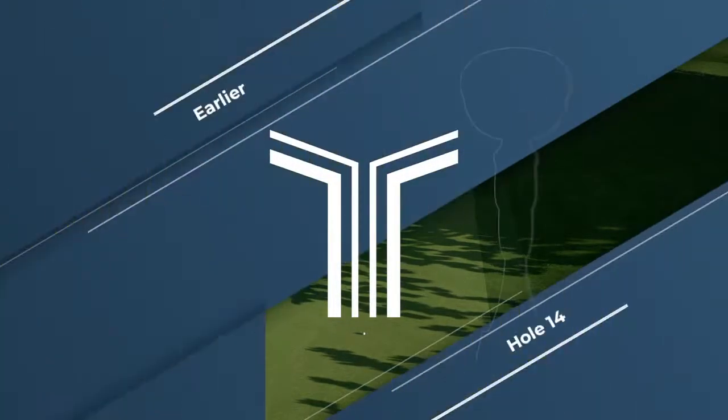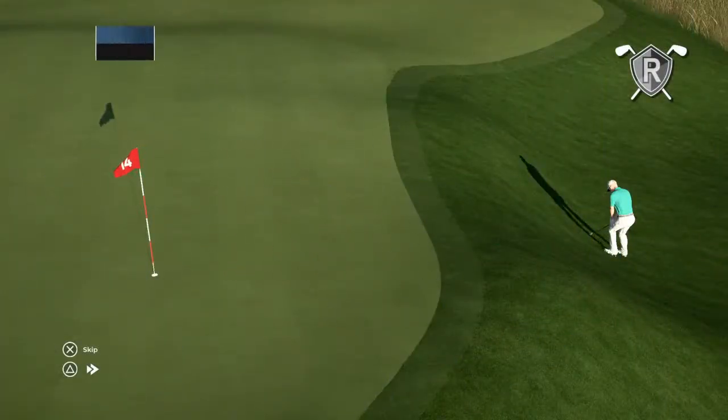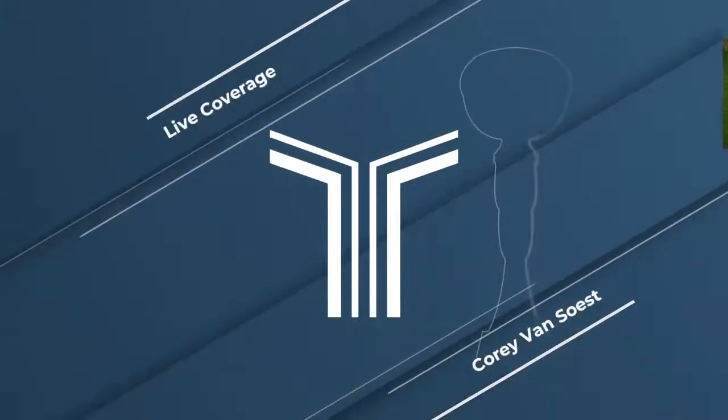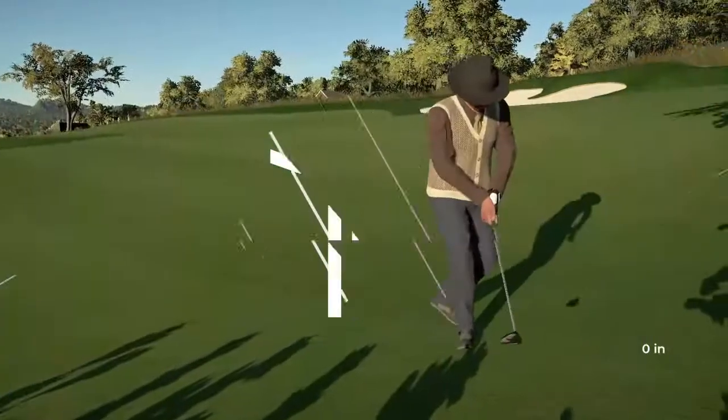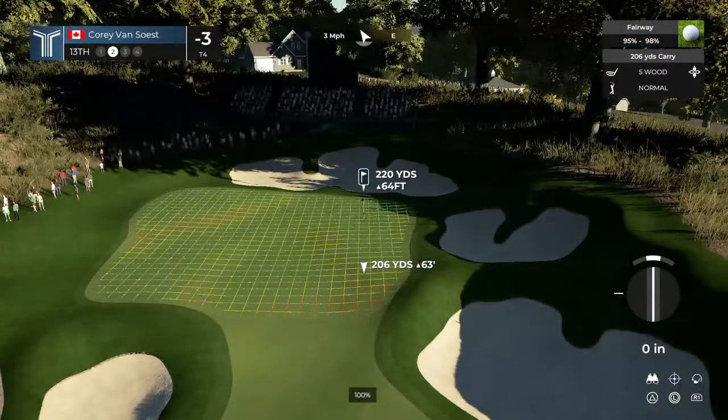And this was Jim Furyk's effort from just a short time ago. Third shot now. Let's return to live play now. Taking aim from about 220 yards out. Just three back from the leader.